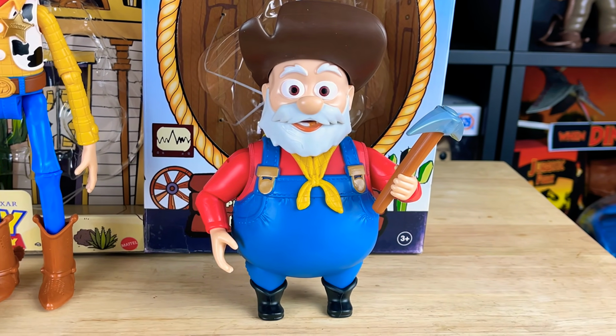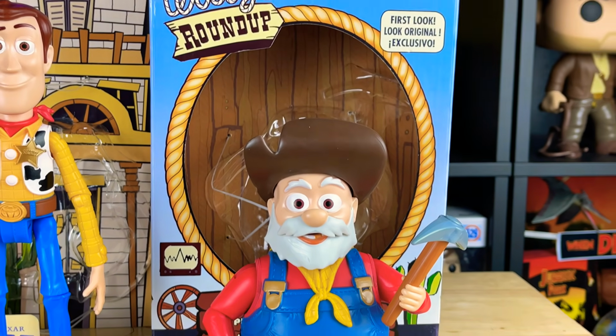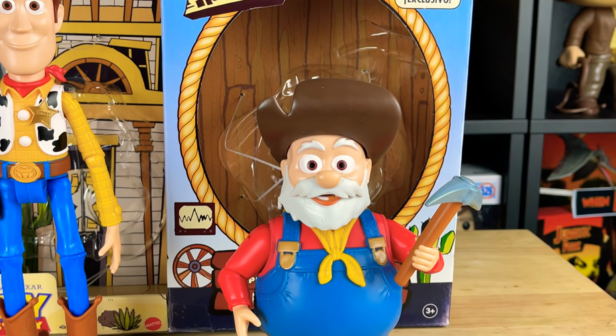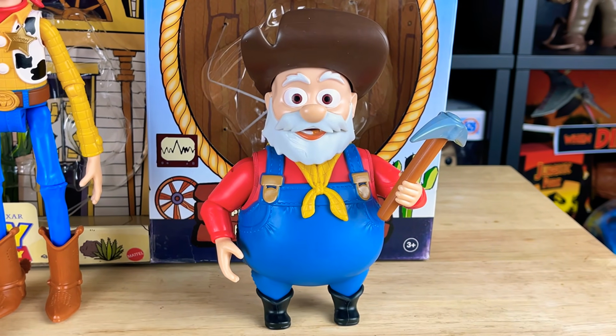And that's what's really cool about this, is you can definitely have a lot of options with this Mattel Stinky Pete, especially with that box. So it's really awesome. I love this action figure. Let's take a closer look at Woody.